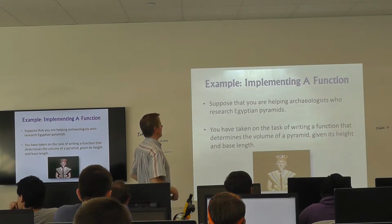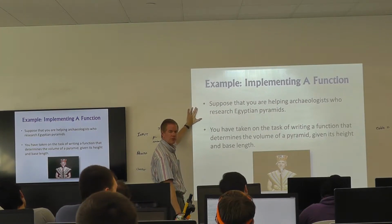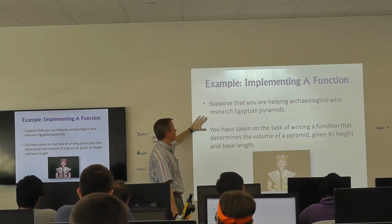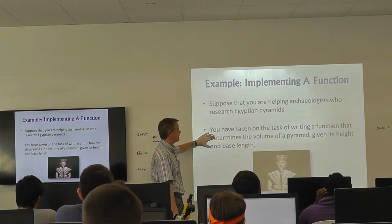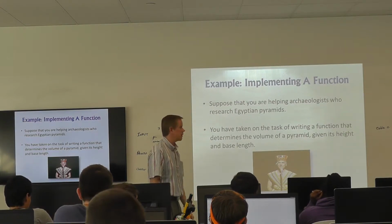All right, so let's do an example of all this crazy function sort of stuff. All right, so you've agreed to help out some archaeologists who are researching Egyptian pyramids. Oh my goodness, you certainly do have a diverse set of talents, don't you? Okay. You're taking on the task of writing a function that's going to determine the volume of a pyramid, given its height and base length. If you flipped it upside down and filled it with water, how much water would it take? That's what we're going to do here. Okay? So how are we going to do this?